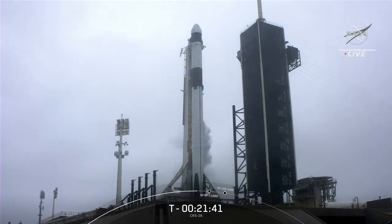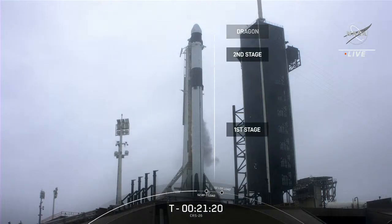Now back to the rocket that you see on your screen. Above Falcon 9 is the Dragon spacecraft sitting at the very top. As I mentioned previously, the Dragon you're seeing on the screen will be embarking on its first flight and will be joining the Crew 5 spacecraft already docked at station. Moving down, we have Falcon 9, our reusable 2-stage rocket.